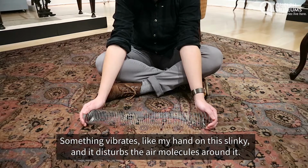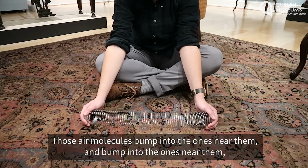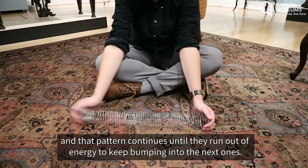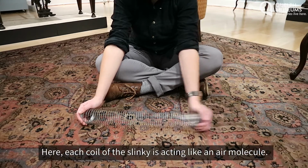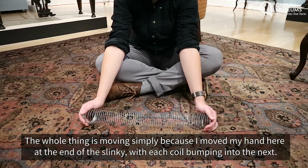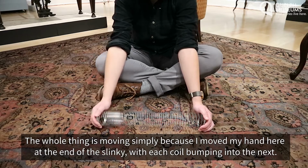Something vibrates, like my hand on this slinky, and it disturbs the air molecules around it. Those air molecules bump into the ones near them and bump into the ones near them, and that pattern continues until they run out of energy to keep bumping into the next ones. Here, each coil of the slinky is acting like an air molecule. The whole thing is moving simply because I moved my hand here at the end of the slinky, with each coil bumping into the next.